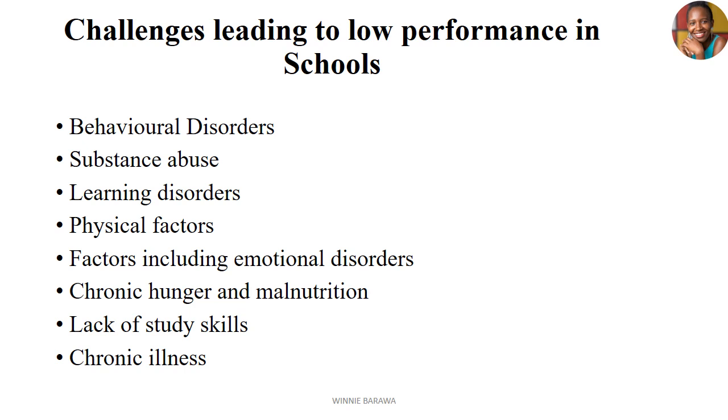So to sum up, having seen the 4 components of the model, there are certain challenges that you need to recognize that can contribute to low performance in school. We've seen that the 4 components in FRESH are the ones that can ensure that there is effective learning for the children. But you also need to appreciate that there can be challenges that contribute further. Part of this could include behavioral disorders, substance abuse, learning disorders, physical factors, emotional disorders, chronic hunger and malnutrition, poor study skills, and chronic illnesses.